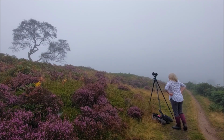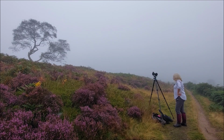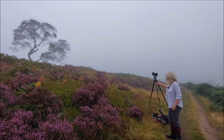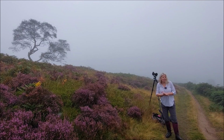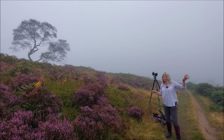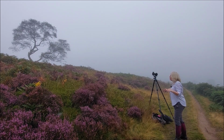So yes, trying to get my eye back in, ready for autumn, because it's not far away. It's definitely turning. Some of the ferns are going a beautiful yellow colour. So yes, good morning. Nice and peaceful, except for the traffic rushing by on the A6, whatever it is, out to Chatsworth. Not a soul around.